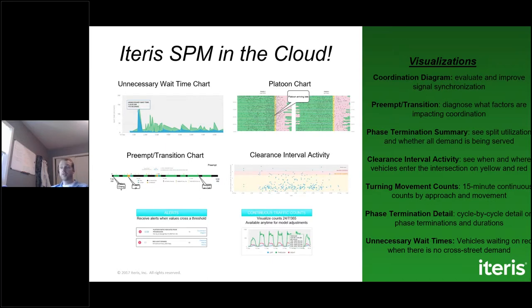Phase termination details, so you'll know if you're accurately using your time and know why your phases were terminated each moment of the day. And then you've got your unnecessary wait times. That one's actually my favorite because, you know, I think it's a good scientific theory that time actually slows down if you're sitting at an empty intersection at a red light. So SPMs will actually tell you how much time vehicles were sitting at opposing phases without getting that green light. And that's where complaints come from. That's where you're going to get calls from the public.